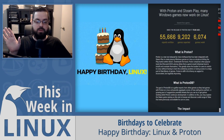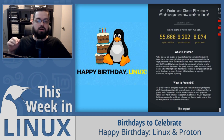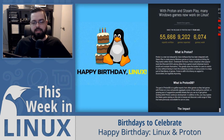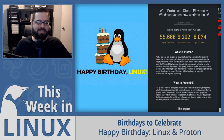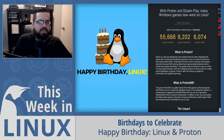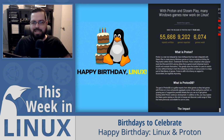But moving on from that, the games that are available in the rating system are 5,900. Now, the different ratings are Platinum, Gold, Silver, and Bronze. There's also Borked, but that doesn't really matter because that just means it doesn't work at all. Bronze means it kind of works depending on your hardware and if you have certain flags set in the game and that kind of thing. There are many workarounds so it can kind of work. And there's 400 of those games.